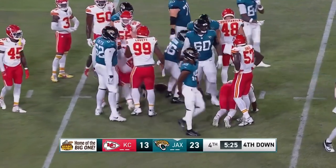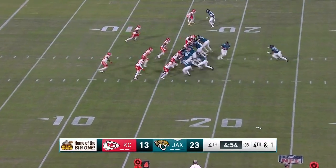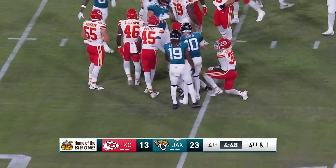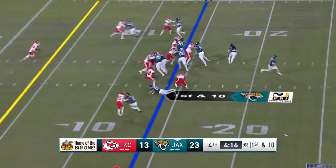Here's the handoff, and Jackson grinds his way through the pile. He's very near a first down. So 4th down and less than a yard. And here's the handoff, and Jackson tries to go outside. Does a great job of picking up the first down. The clock out. You want to run the football and take care of it.